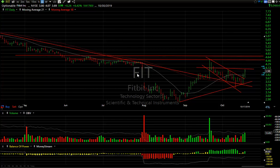FIT popped out of a falling wedge yesterday, followed through today for a 6.4% gain. Its volume increased over 10 million, the first time in 2 months. I'm now looking for a run up to the 4.5 range, and eventually 5 1/4.